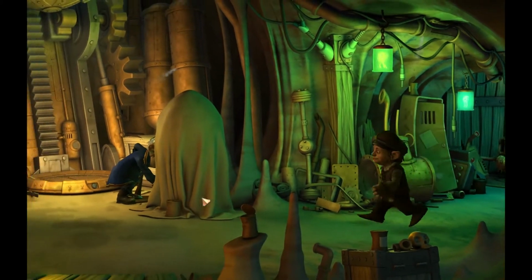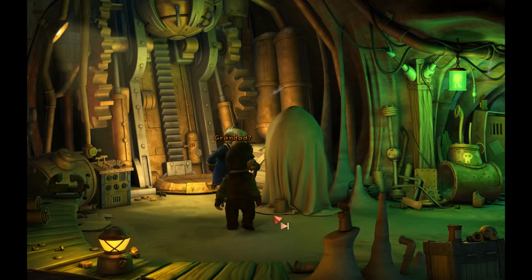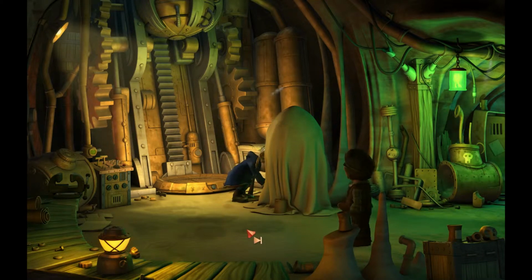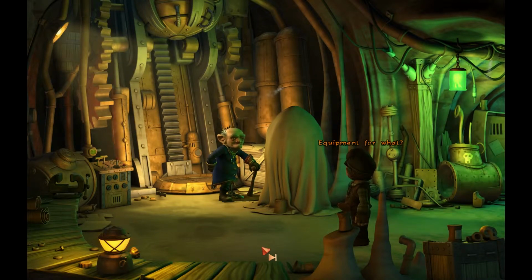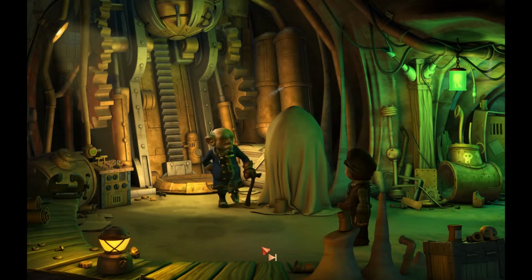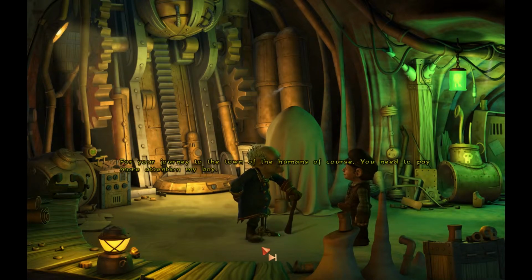Let's go talk with our little grandpa. So, Grandpa, how you doing? Grandad? Call me Colonel. Okay, Colonel. Just what exactly are we to do now, Colonel Grandad? We've just discussed that. You get the equipment. I'll sort out the means of transport. Equipment for what? For what? Uh-oh. For your journey to the town of the humans, of course. You need to pay more attention, my boy.